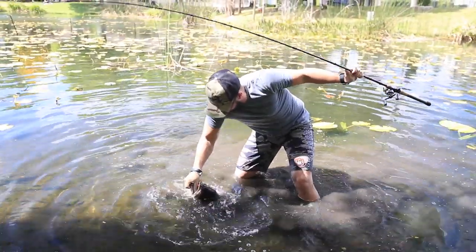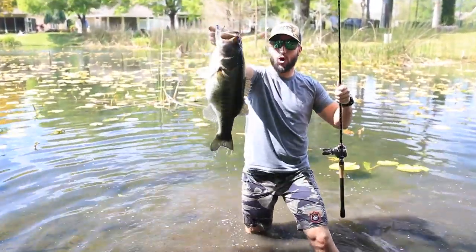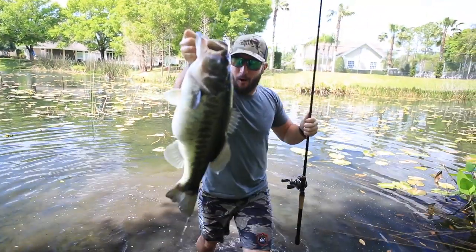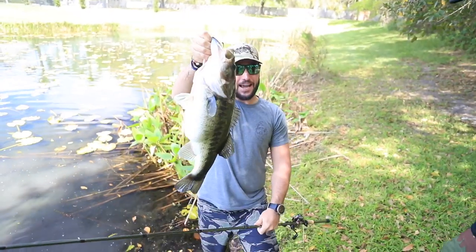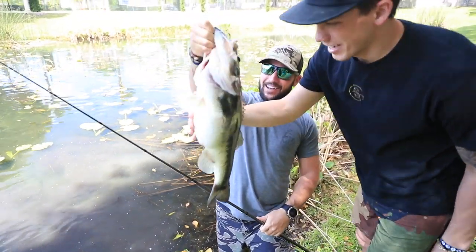Oh my god! There we go. Yeah. Dude, she's huge! Look at the belly! Oh my god! Tristan just spotted this one. This one has to be 9.5 pounds. I just want to say I did a good job.